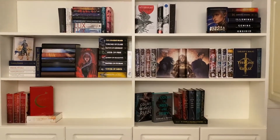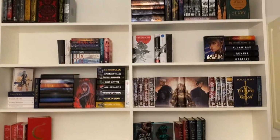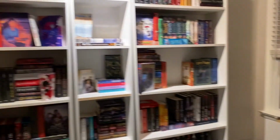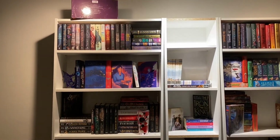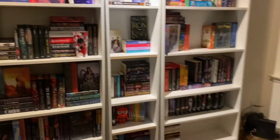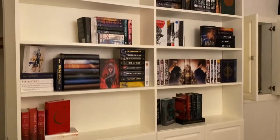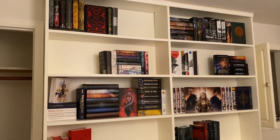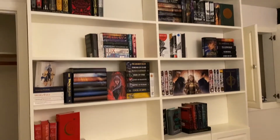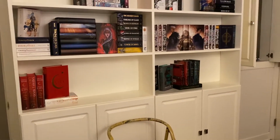Clearly, I have way more copies of Throne of Glass than I do anything else. But it looks great. And then across the way, ignore my cup there, everything is the same as it was a little bit ago. But I am so pleased, and I still have plenty of room to continue to grow it. But she looks fantastic. And now I'm going to call it a night because it's 10 o'clock.